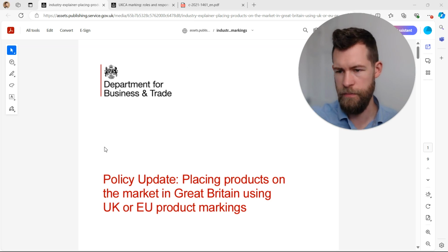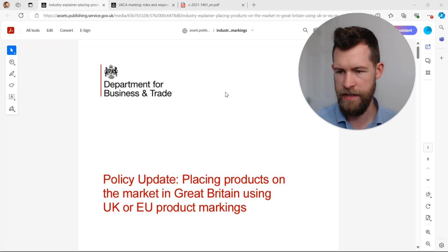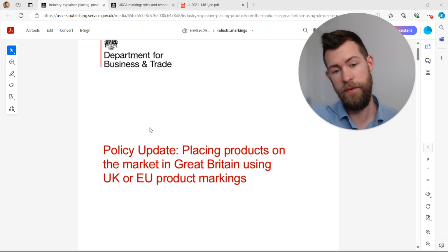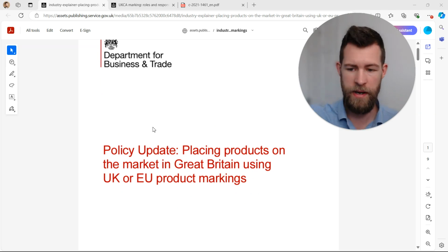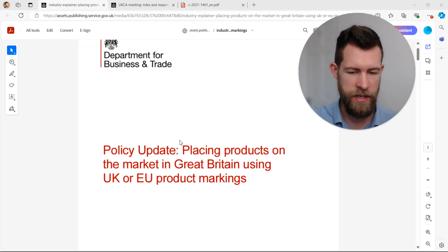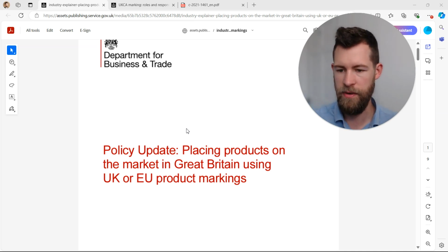So what I'm going to do is just unpack that a little bit, and look at some of the Department for Business and Trade policy, and also have a look at some EU legislation as well. So this was a relatively recent document published. I think it was January this year. So this was an update providing some clarity about UKCA marking and EU product markings. So we're talking primarily here about machinery and CE marking, or UKCA, if we want to hold on to that term.